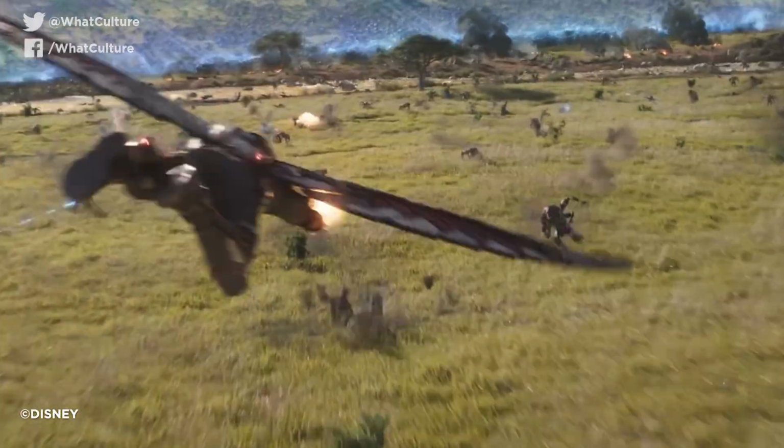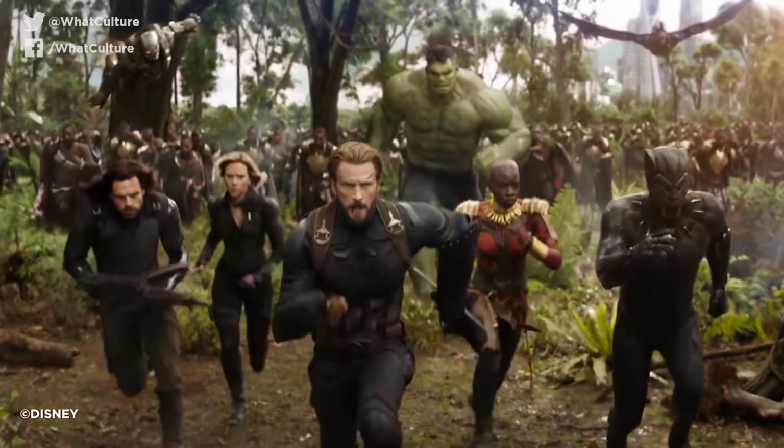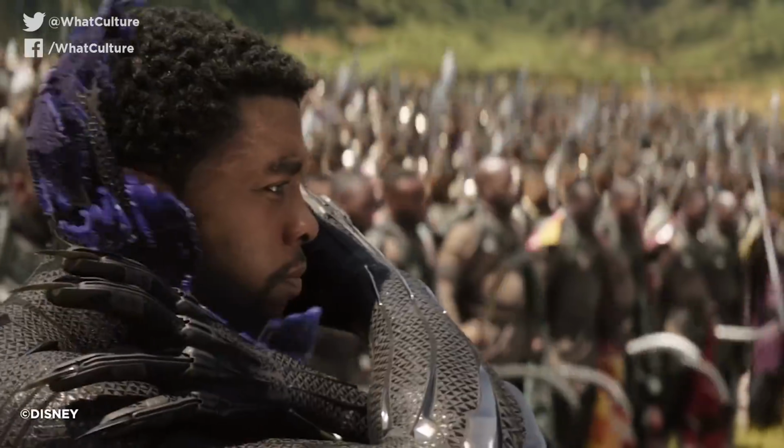In the trailer, we see a huge fight taking place between a number of Earth's mightiest heroes: Steve Rogers, Black Panther, Black Widow, Bucky and the rest, and Thanos' army of Outriders. I am almost certain that this is the battle for the Soul Stone.